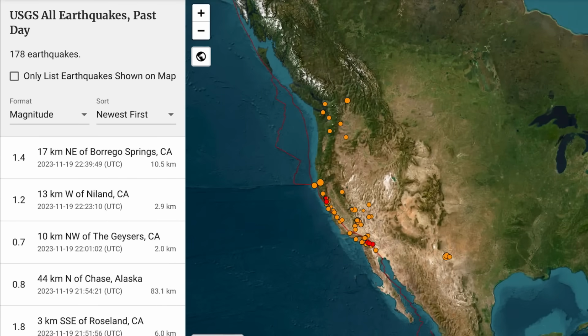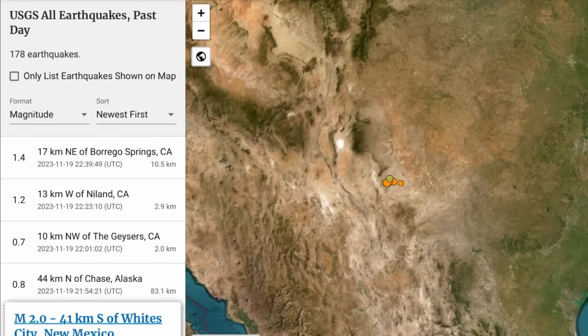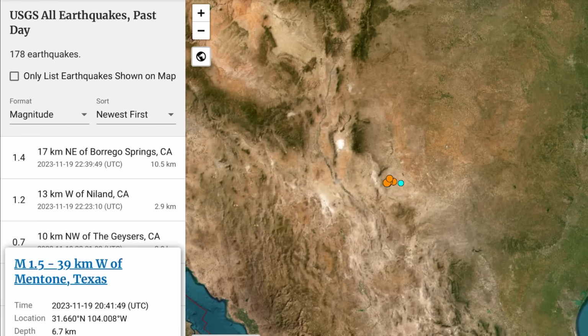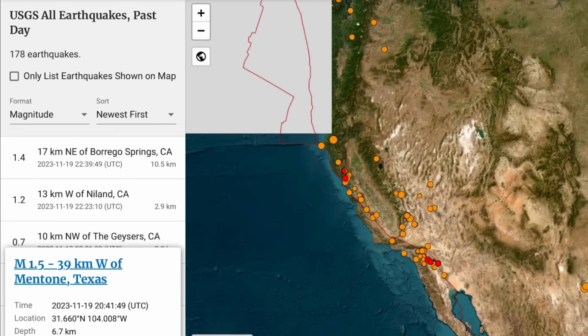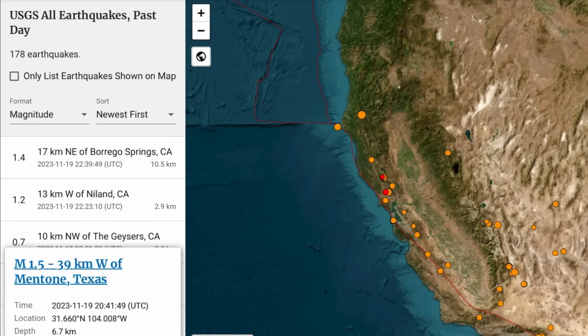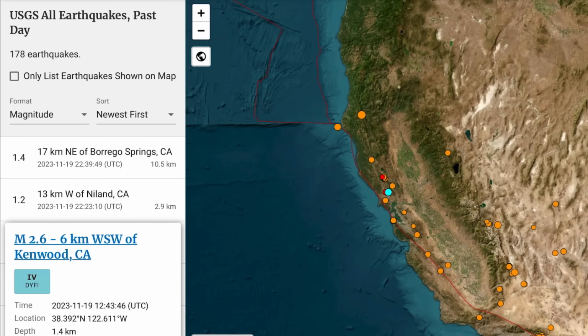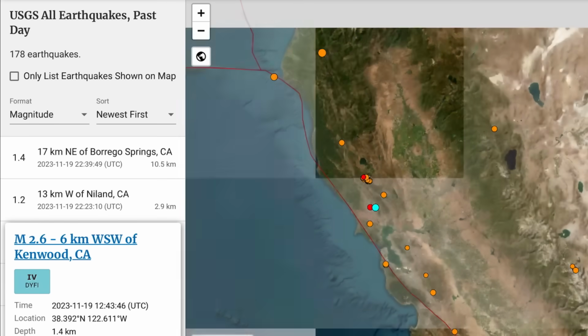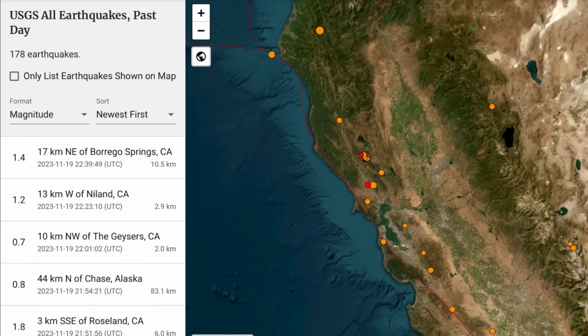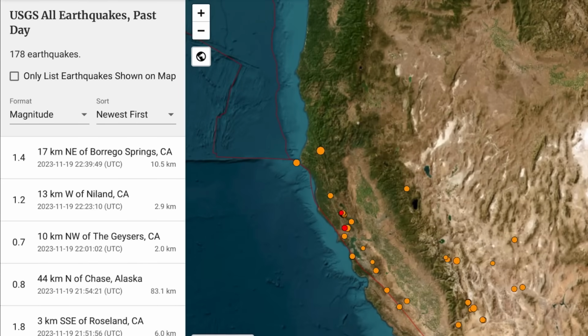Looking across American soil. Notable activity, western Texas and into White City, New Mexico. Swarm starting yet again. Last week we went through the same thing. And then all around the California basin, increasing activity north of San Francisco Bay. A little bit peculiar. Keeping an eye on that, but no major swarms.